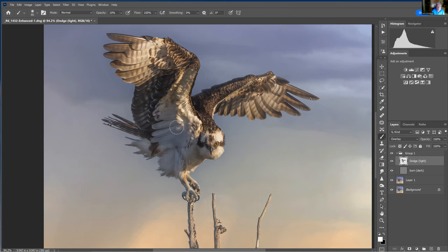Okay, so I want to go over the bird and stay away from the light areas. I'm just doing the dark areas. And I want to do the face. Okay, now I see. You see how much we've lightened that?